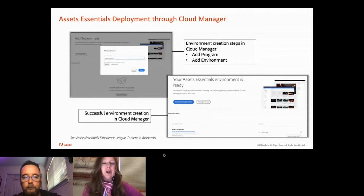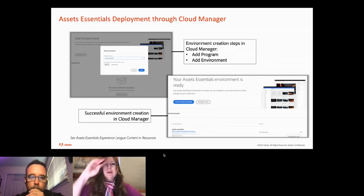So starting out with how easy is it to deploy the Assets Essentials? What will happen after the purchase of AEM assets is that there will be a product card that resides within the admin console in which entitlements and users and much more are managed.